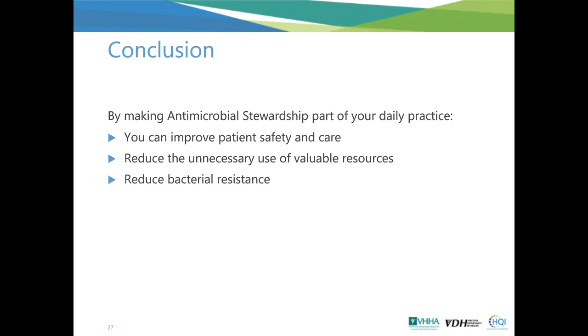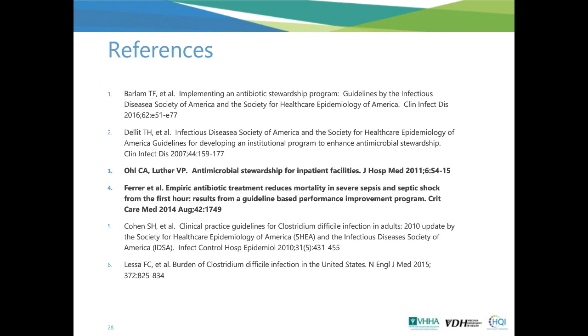This last slide gives you some other resources that you could look at. There's plenty of resources out there if you want to search the CDC website on Antimicrobial Stewardship Program, but there are a lot of resources. Here's a slide that can give you some additional information.